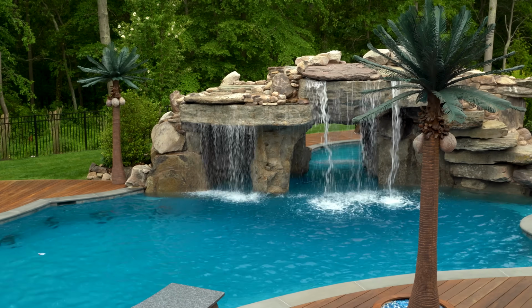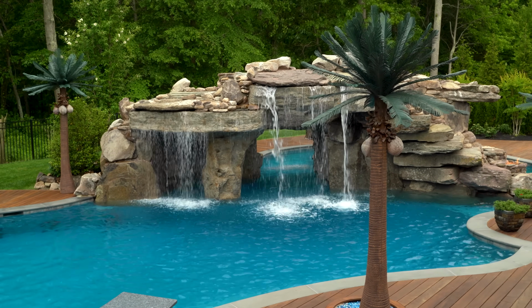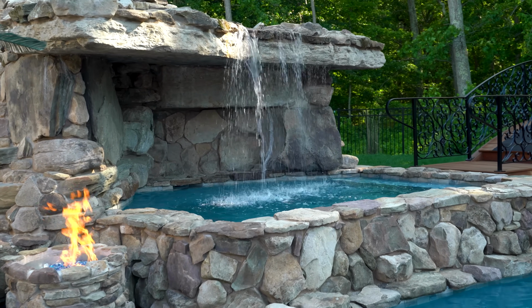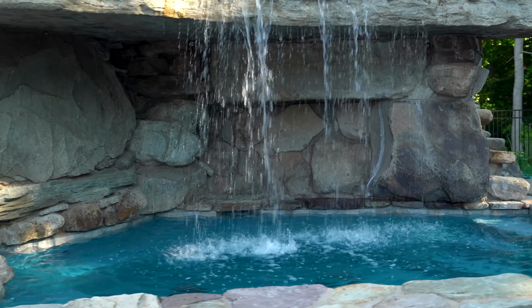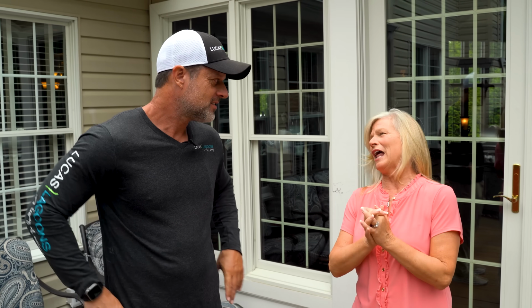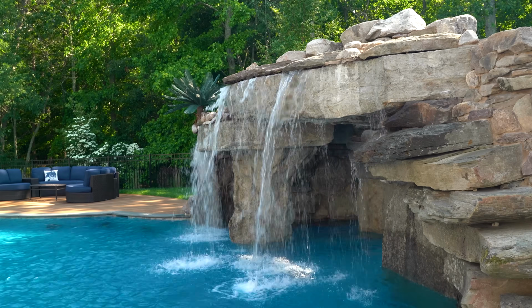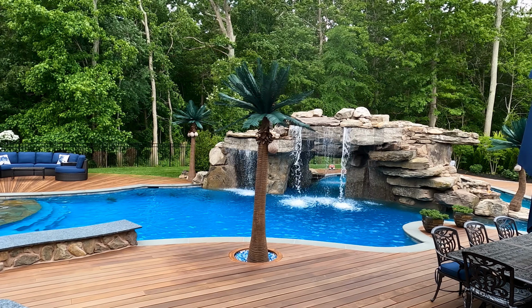I almost have tears in my eyes because I'm so happy. It's my fantasy pool. It was my staycation, remember? I remember the first time I came to the front door and you said everything you wanted. And like I said, I know it was a process. I was nervous about rocks, but I love them. We want more rocks. I'm happy if you're happy. That's all I care about. So I'm ecstatic. I'm going to cry. Good. Tears sell pools. I'm so happy.